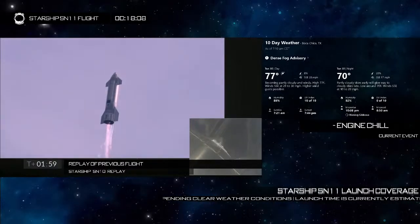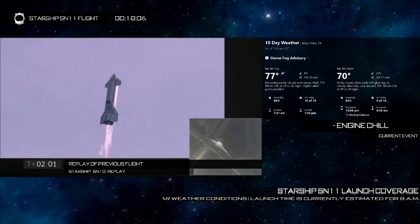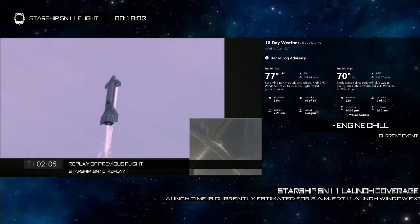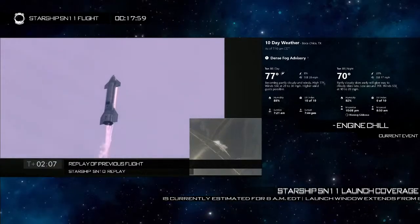Coming up on T plus 2 minutes, we're getting ready to transition from 3 engines to 2 engines firing on Starship. We'll be shutting 1 engine off. That's intentional.